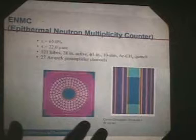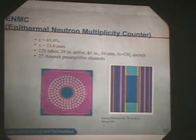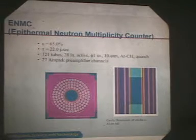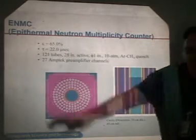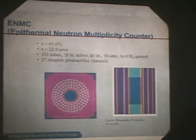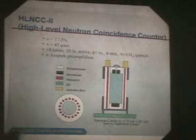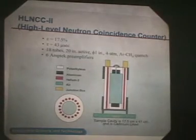And here is the granddaddy of them all. This is the mega counter. This is called the epithermal neutron multiplicity counter. The epithermal moniker is absolutely irrelevant. The only thing that's relevant is the fact that the efficiency is now 65% and the die-away time is 22 microseconds. Compare that to the first case that I showed, which was the high-level neutron coincidence counter. The original efficiency is 17% and the die-away time is 43 microseconds.